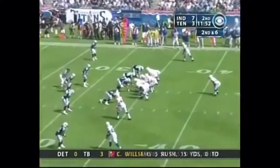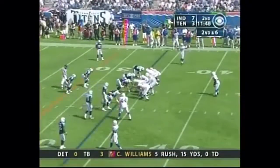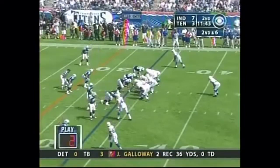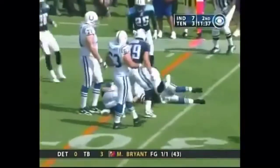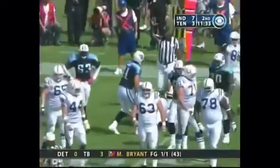Woolfolk is back in. He was injured in the last series. 2nd down and 6. They're at the 34. Much more aggressive looking defense here. This is the defense he can take shots at. James and a block from Fletcher. And a tackle made by Long. Close to a first down. A gain of 5, and he's to the 29-yard line. Still about a yard shy.